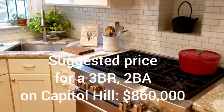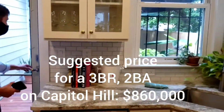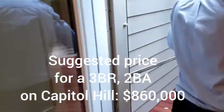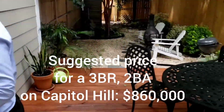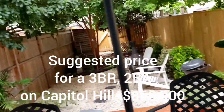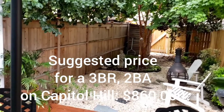The kitchen looks good, stainless steel. Yeah, exactly. I think one of the owners was a chef, so they did that. And this is what everyone wants right now, outdoor space. Very nice. Very private and secure. There's no garage that comes with it?